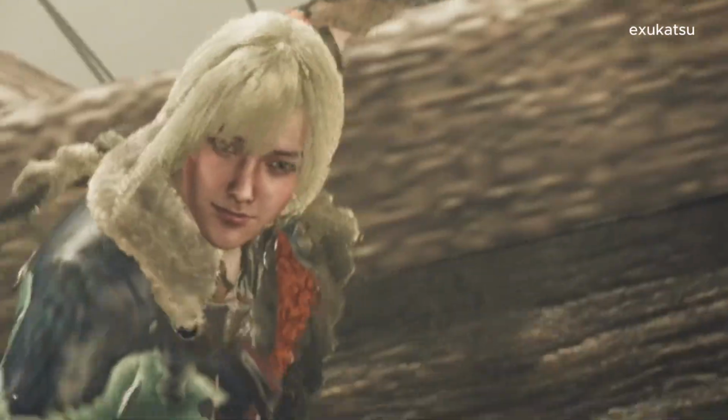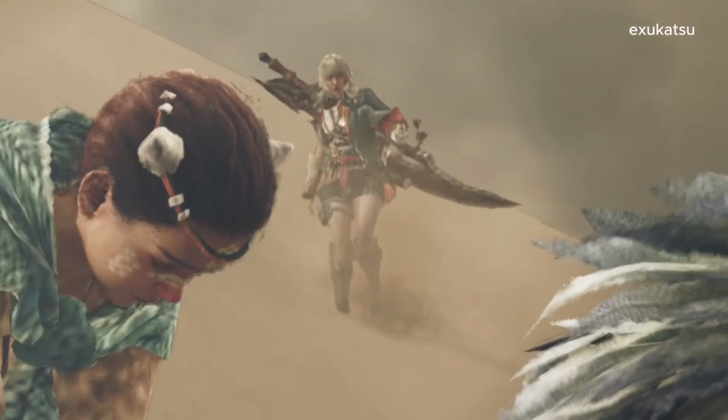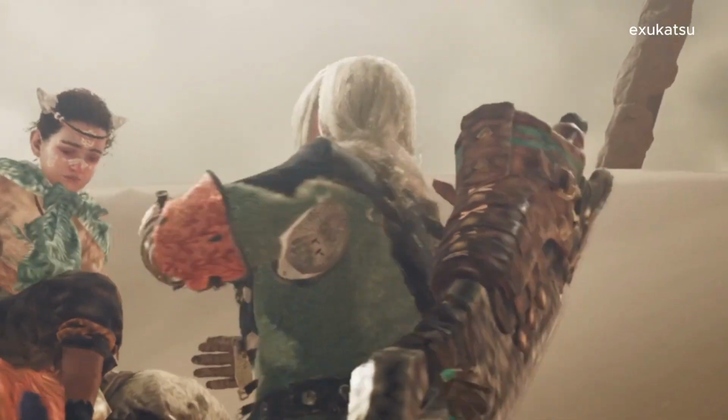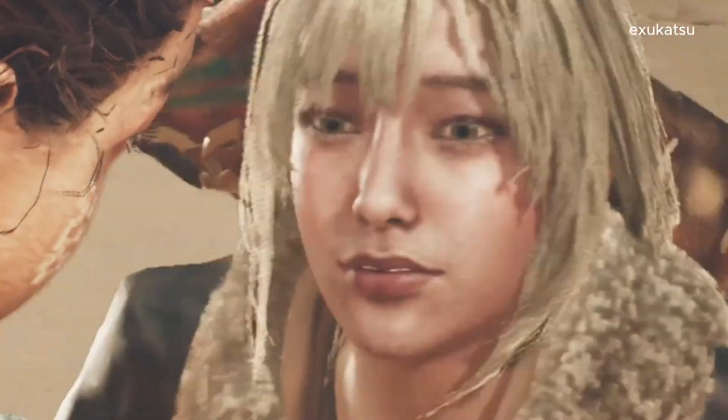What's particularly impressive is how seamlessly your custom character integrates into the game's cinematic cutscenes. Whether you're watching an intense battle sequence or interacting with the NPCs, your hunter remains consistent in appearance, preserving all the unique choices you made during creation.